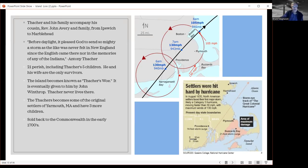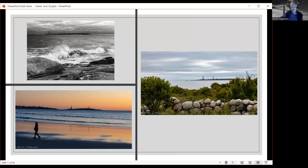So Thacher Island is not that far off the coast. It's less than a mile. You can see it from land very well. This is right off the edge of Rockport. This, I believe, is Long Beach, which is along the eastern end of Gloucester and Rockport. So it's very, very visible from land. And it's just amazing when you see how secluded it can be in a storm, because the actual sea is less than a mile going from the mainland over to Thacher Island.